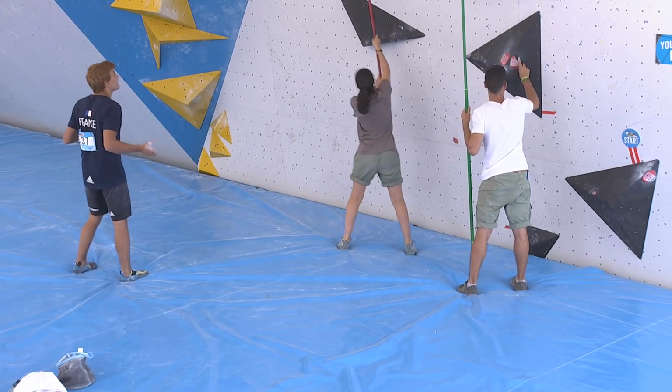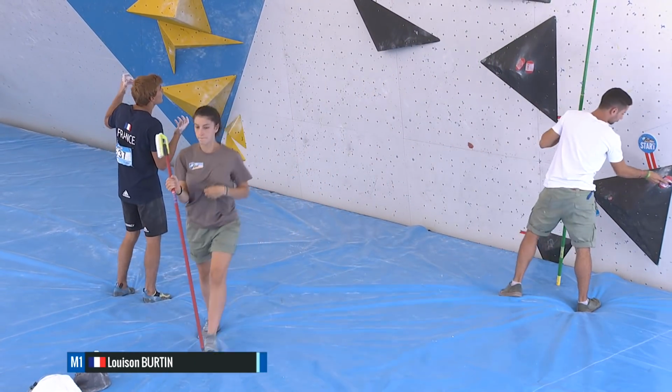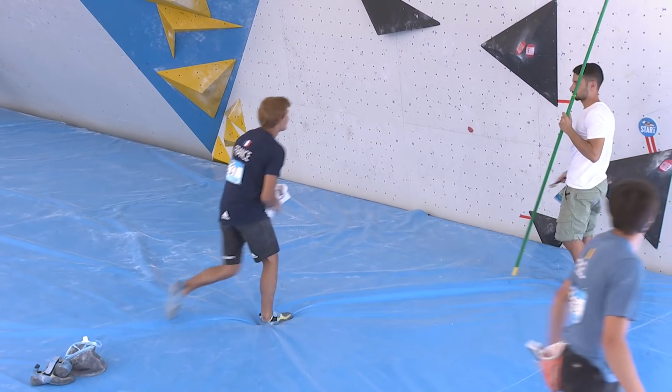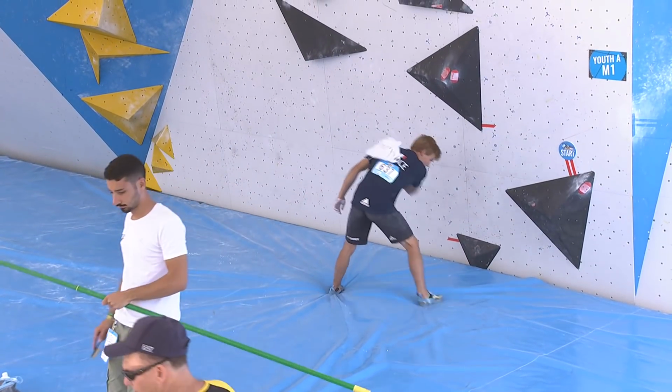Already does come back out after that top. He'll start on number 3. Louison Bertin starts for France and men's number 1. See what he can make of this techie set of undercut volumes.